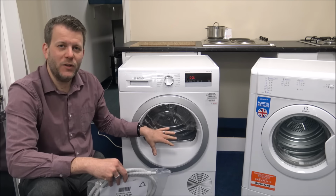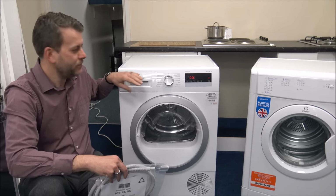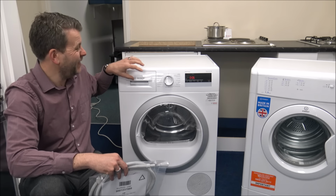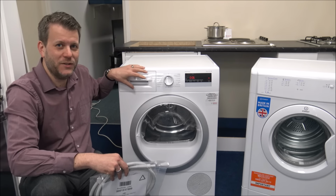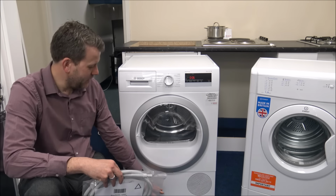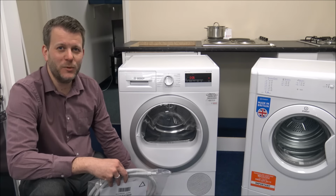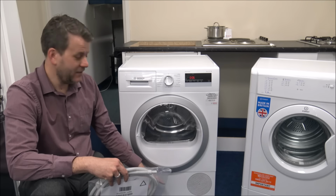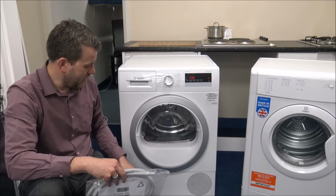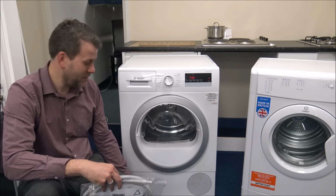Also, on the condenser dryers, consider the location of the drawer. On the majority of tumble dryers now, the drawer is at the top left. That normally has an advantage because you're not having to bend down to empty it. On some of the cheaper condenser dryers, the location of the water container is actually at the bottom. As I say, they're normally on the cheaper ones because it saves the tumble dryer having to pump the water up to the top. So that's how they can save the money. But just consider where that is, because for some people that can be quite a pain, having to bend down.